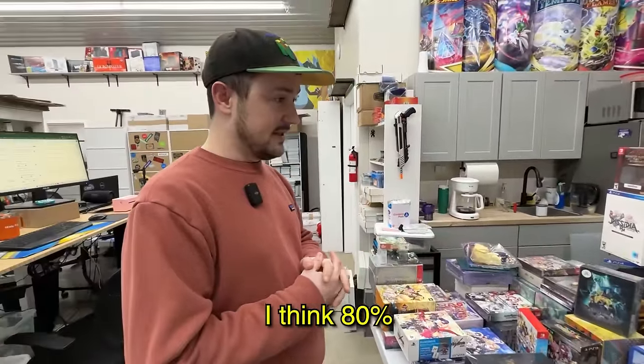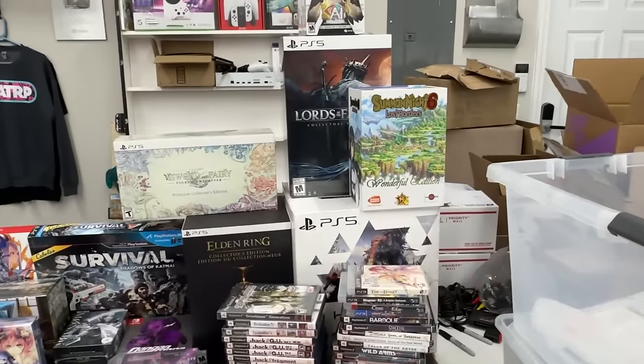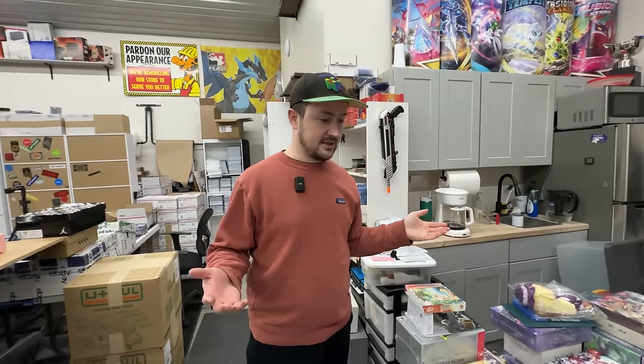I think 80%. Gosh. I mean, look at that Elden Ring for PS5, the collector's edition, the Horizon back there, Lords of the Fallen, and there's tons of Switch stuff. I love the Monster Hunter Rise Sunbreak with the Amiibo. Are you gonna keep that? I might keep that. I'm limited on space, but yeah, there's so many cool things here that I might want to keep, especially for the Switch.